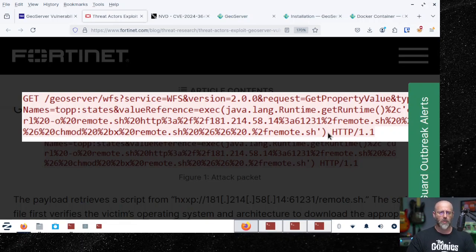And it's kind of hard to work with. So I tried to make it a little bit easier for all of us to work with. With that said, that was the only real piece of information that I needed to create my script. Totally read all the other stuff in the Fortinet article, especially if you are using the GeoServer software, right?